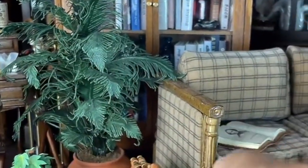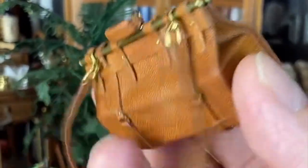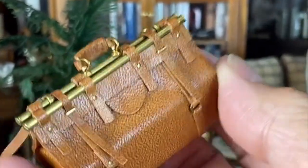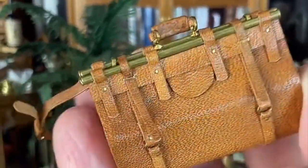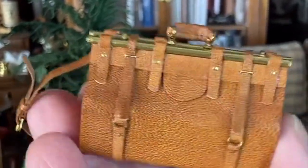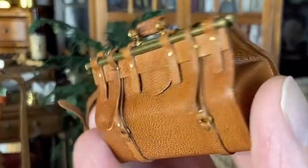I don't know if whoever has followed me before has probably seen this. I've showed this on a live once before. Yeah, look at that bag. Just check it out. Say hello in the chat box. Hi, sunshine. So this is probably one of my newer finds. This freaking leather bag is amazing.